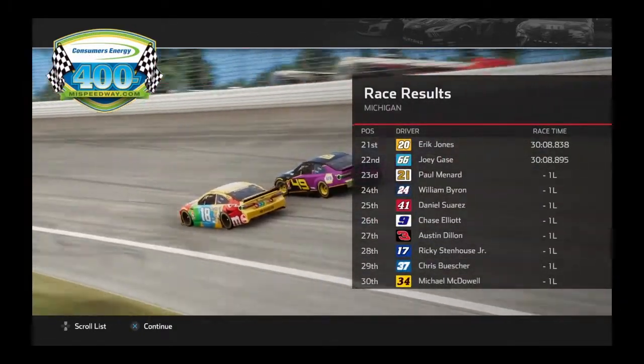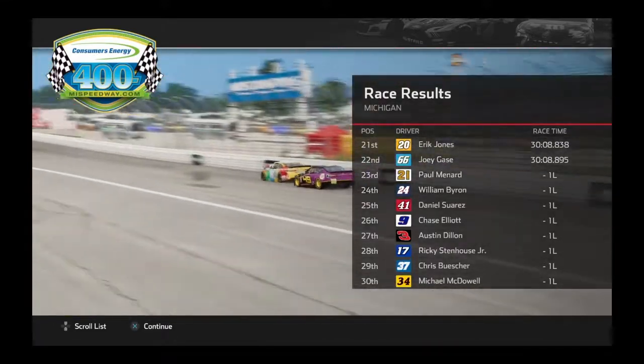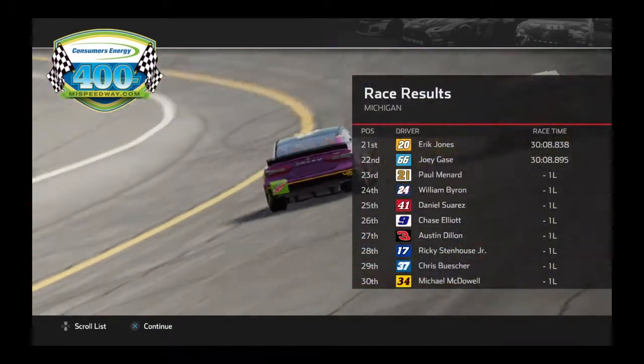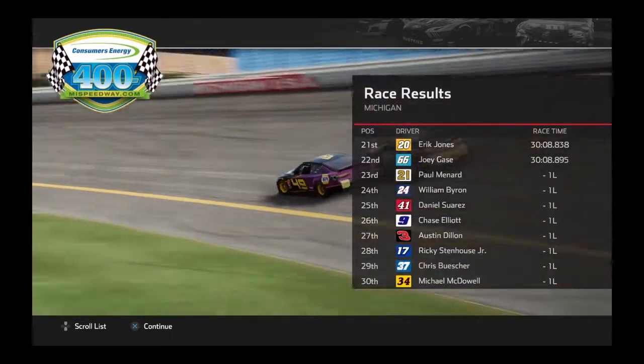So 21st on back, looks like 22 cars finished on the lead lap. So Erik Jones 21st, Joey Gase 22nd, and he was the last driver to finish on the lead lap. Paul Menard 23rd, he was the first car to finish a lap down. Willie Byron 24th, Daniel Suarez 25th, Chase Elliott 26th, and then Michael McDowell rounds up your top 30.